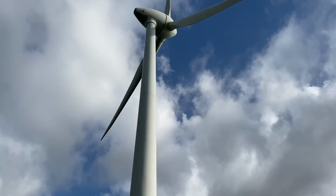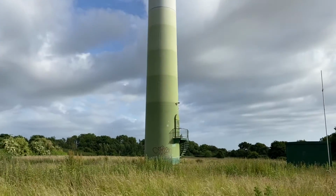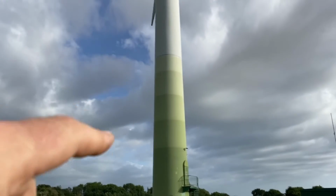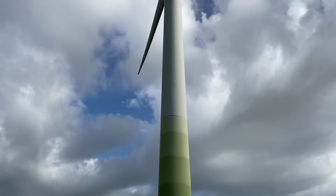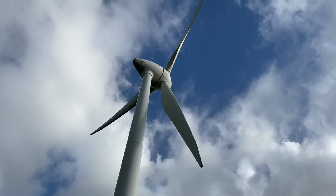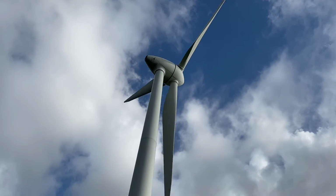These things are designed to fit on the back of a lorry, and they come in sections. And the sections overlap or are welded together. But you can see clearly there's 3 sections to that. Each one would fit on the back of a very large lorry, because they've got to come here as well.